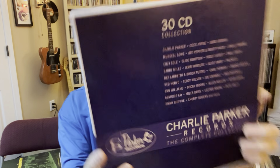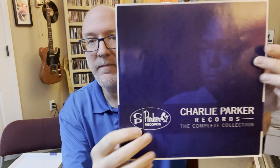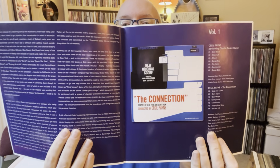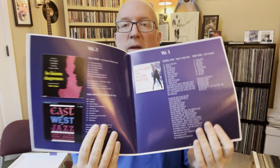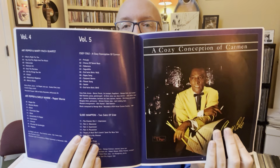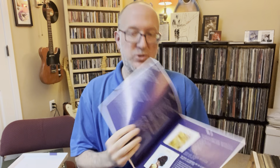And 30 discs, has a book in here, I'll show you, that goes over the recordings. Explains the record label, which I didn't know a whole lot about until I picked up this set, and I didn't know that there were this many recordings. Each page here goes through the different volumes, and again, you've got 30 CDs. They're each packaged in just a cardboard slip case, but you have all the recording information here and cool pictures.